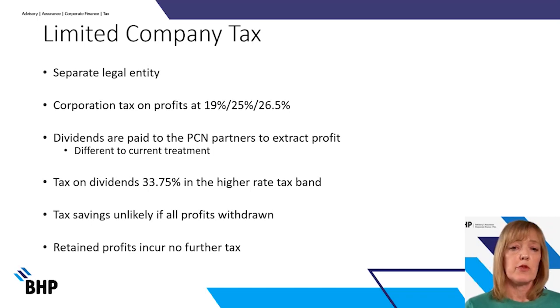So in some circumstances, we might want to extract the profits from the limited company and pay profits to the partners. And this would normally be done by payment of dividends. And in that situation, the partners would then have additional tax to pay. So a 40% taxpayer would pay a dividend tax rate of 33.75% on any income they received via a dividend. And if actually all the surplus was withdrawn, then there would not be a tax saving using this method.